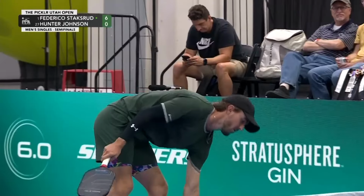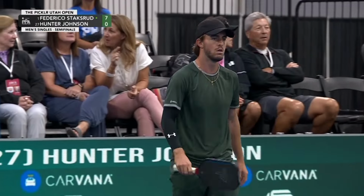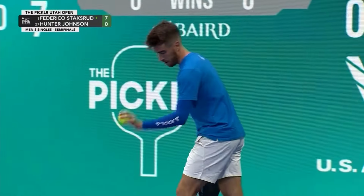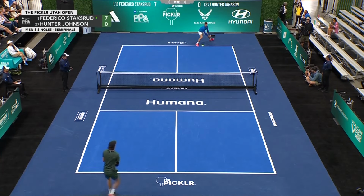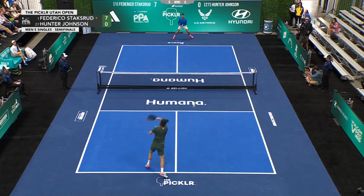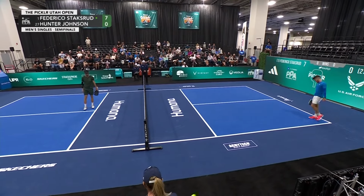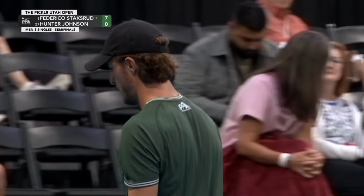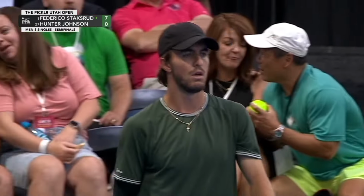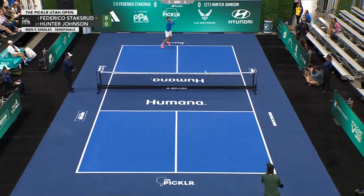Point. Yeah, Hunter unsure if that ball was going to stay in or not. Mid-pace there from Federico Staksrud up the line. Forced the miss-hit on the one-handed backhand of Hunter. Point. This is another into the net. The frustration still there, a little bit subdued, but 8-0 now for Staksrud in pickle territory.